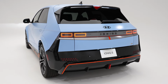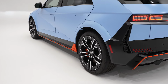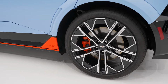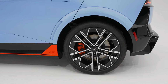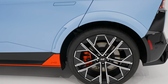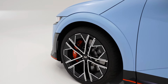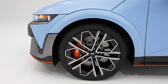That is absolutely incredible. Now, moving to the side, it gets special 21-inch N alloy wheels, forged for lightweight and high strength, and wrapped in Pirelli P Zero summer performance tires. And I can tell you, these are serious performance tires for serious driving. It also has wider wheel arches in the front and back, nearly 2 inches wider than the standard IONIQ 5. And Brian, you really need that to contain those huge 275 millimeter tires.